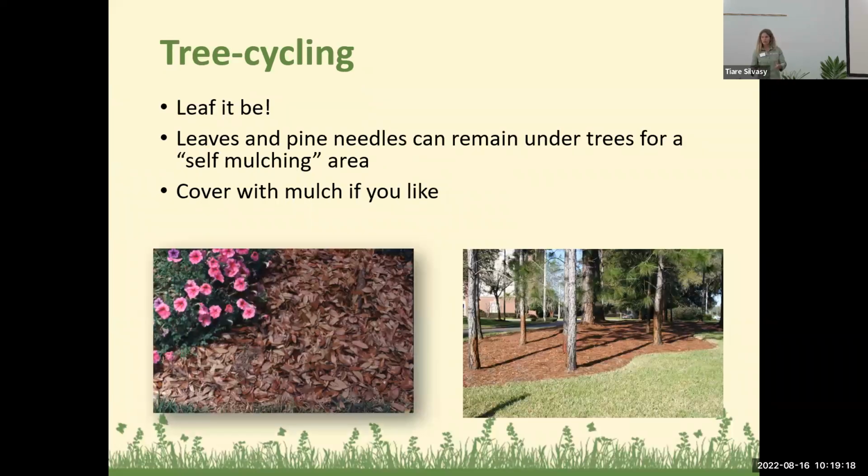Okay, how about another creative slogan, tree cycling? So the slogan here is "leaf it be, just leaf it be." In this case, you get the oak trees, they fall on the earth, you rake them up. What do you do with them? Do you just put them in the landscape beds? Do you bag them and save them for your compost? Do you bag them and put them on the curb for the big truck to take to the landfill?